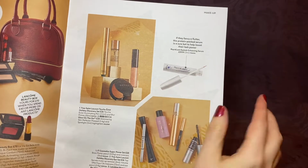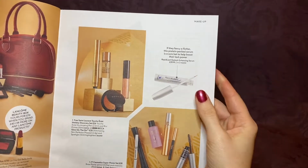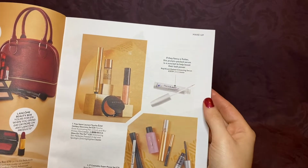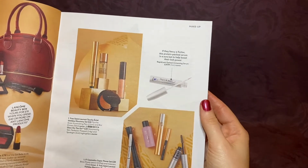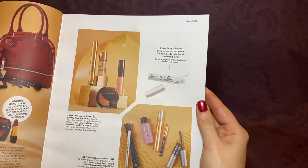Then we have this Rapid Lash Eyelash Enhancing Serum. I believe there's quite a lot of these on the market and they all are quite pricey. This one's £40. I'm quite happy to kind of build my lashes up just with mascara. I don't feel like I'd need to do something like this, plus I haven't got the patience for it really.